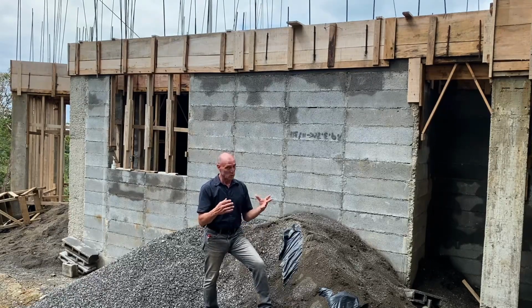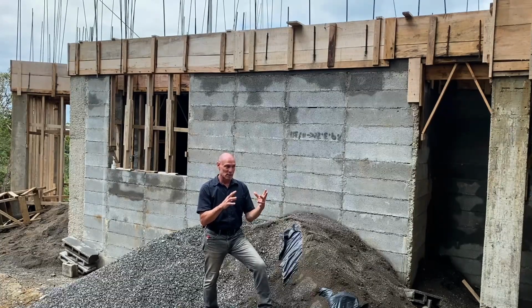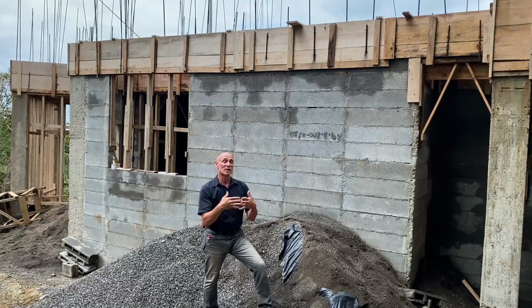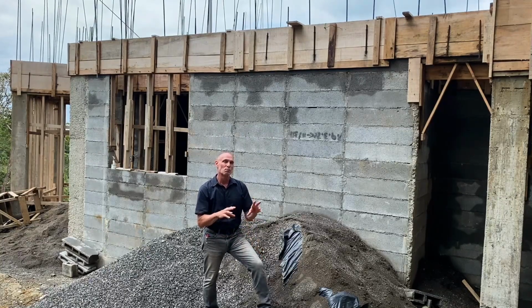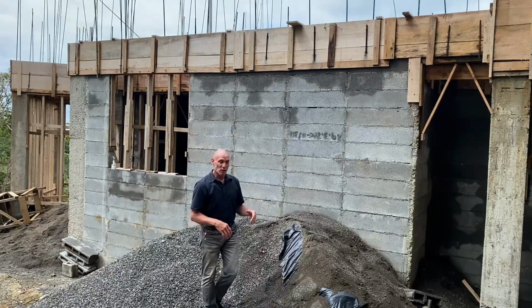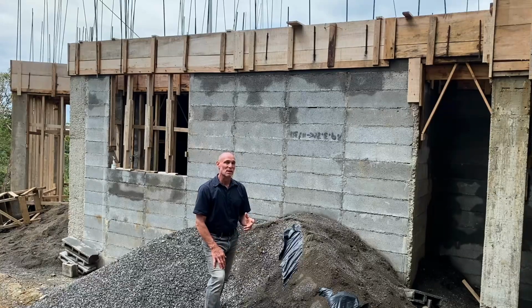Should you be building with metal? Metal is great, especially in an area where there's earthquakes, because then it gives, okay? Where cement, it's not very forgiving. It doesn't give. So there's a lot of things that you do need to think about when it comes to choosing the right material for building your house. For this owner, well, he was told that, yes, build it out of cement. That's the best thing to build out of.